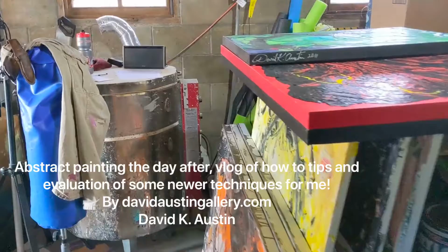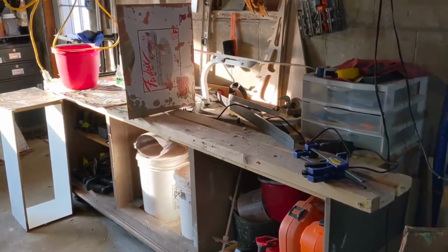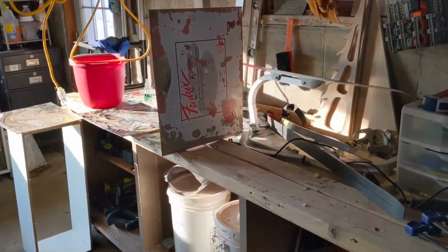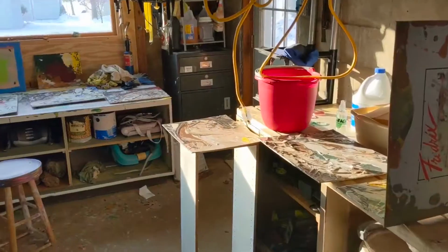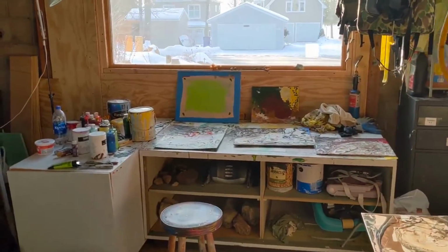Good morning, December 21st, I think it is. It is Saturday. Two days ago, Thursday, I did some painting in here and I came down and looked at them briefly yesterday, real briefly, because I had the toddler all day long.